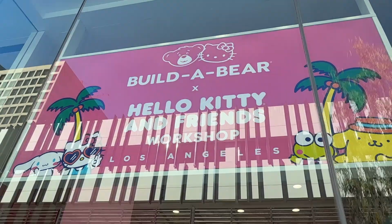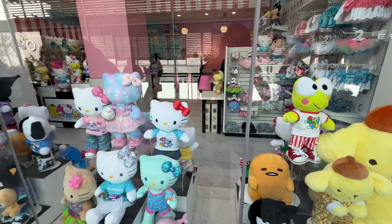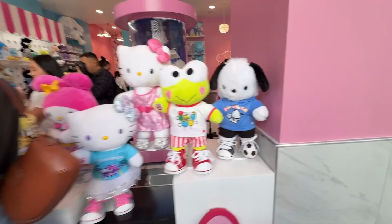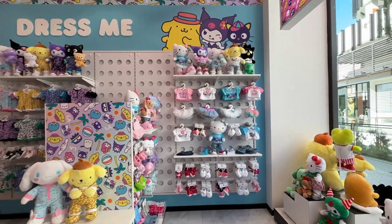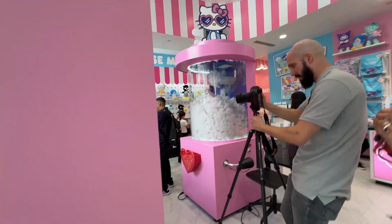If you've been a lifelong Hello Kitty fan like me, this is a total dream. Let's head inside and see all the fun and magic. There's floor-to-ceiling goodness and cuteness in every corner. It was a bit overwhelming in the best way.